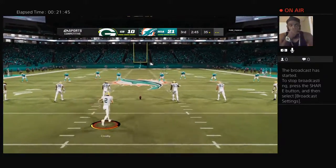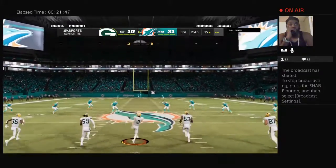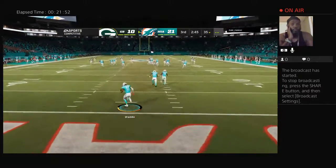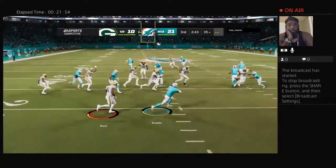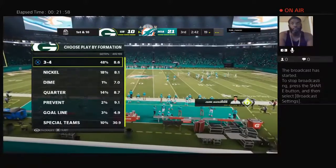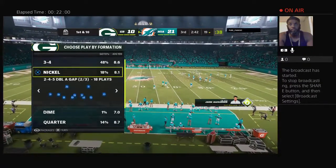Now after the touchdown, here's Crosby to kick it away. And only able to get this to the 19, so probably should have opted for the touchback.